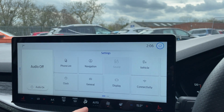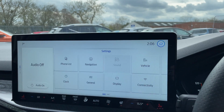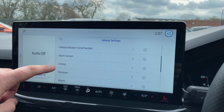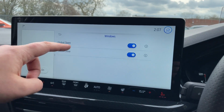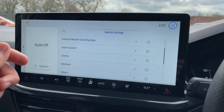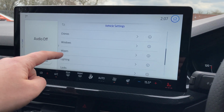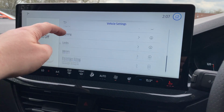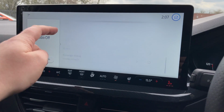In settings, we are then going to go into vehicle right in front of me, and we've got some amazing vehicle settings. So you can do all your chimes, your global open and global close. Hold on the lock button or unlock button, and that will open and close the windows. Automatic wipers there, rain sensing wipers. You've got your locks, keyless entry, and auto folding mirrors.